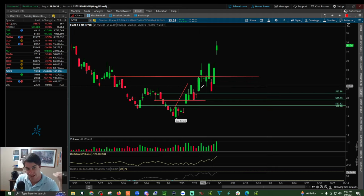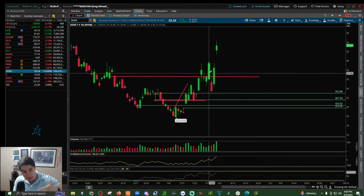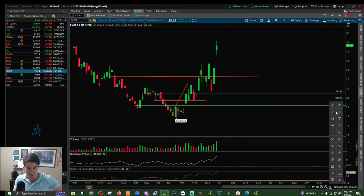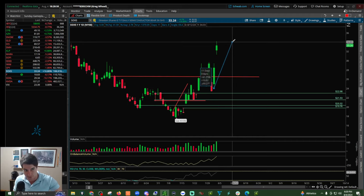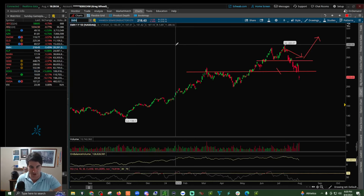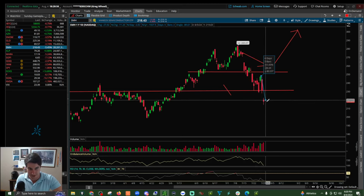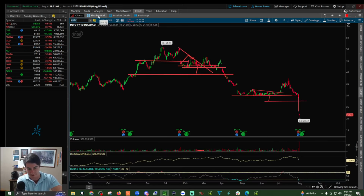And SOXS continued to go. I actually sold it in the 26 range, in the middle of the week. So I thought I got a good exit, but semiconductors got absolutely destroyed. Just from Thursday into Friday, SOXS went up 41%. You can take a look at SMH. SMH got absolutely clapped, dropped 14% in 2 days. And that's just because there's just a mixed bag of terrible earnings from Intel. Look at that. Absolutely destroyed.